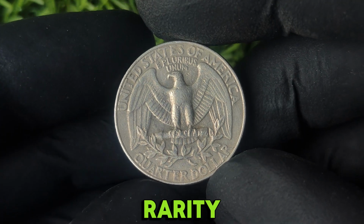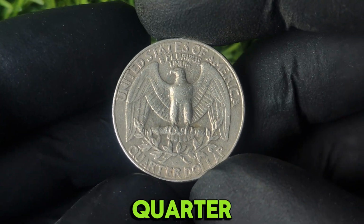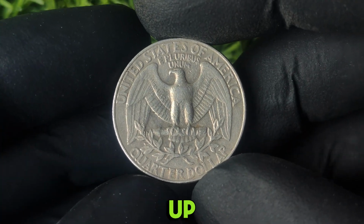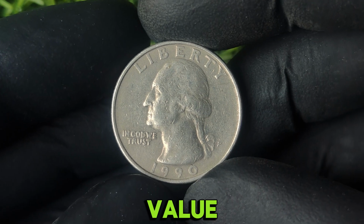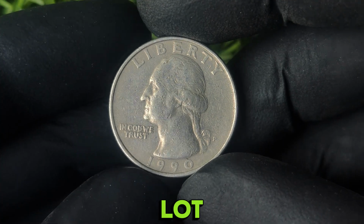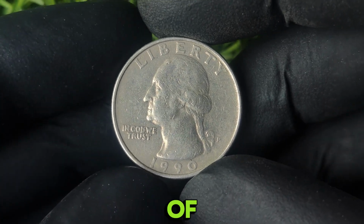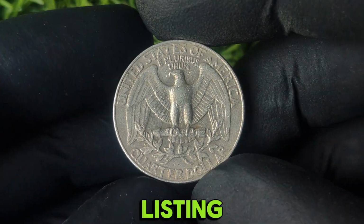It all comes down to errors, condition, and rarity. You may have seen articles or TikToks saying a 1990P quarter is worth $1.7 million. Let's clear this up. Most 1990P quarters are not worth more than face value. But certain extremely rare error coins, in pristine condition, can go for a lot. The $1.7 million figure likely comes from a combination of hype and misunderstanding, or possibly a misattributed auction listing.